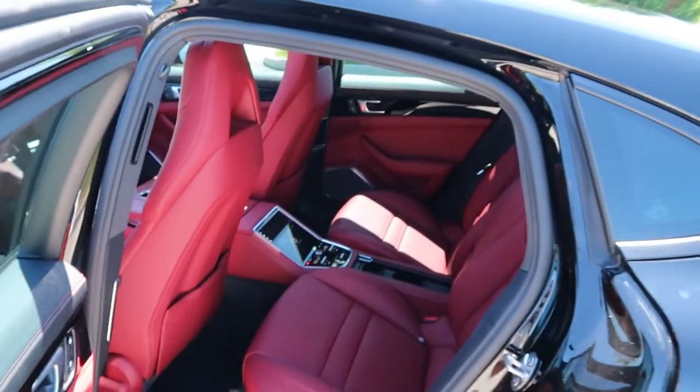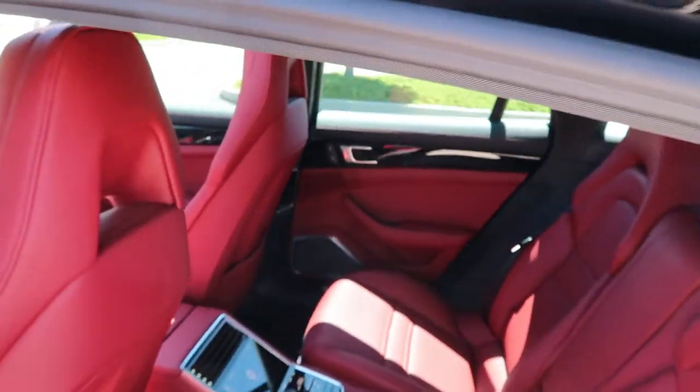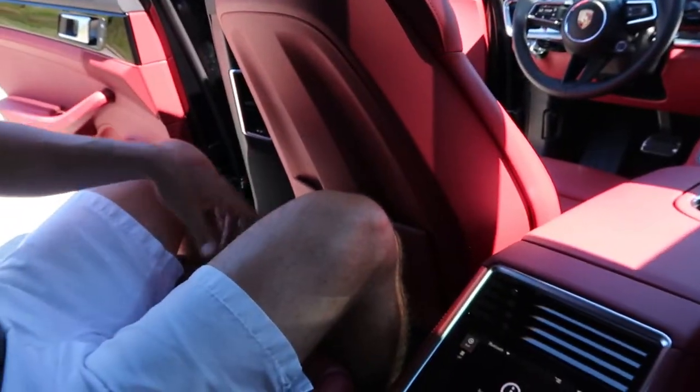And this is one of the really, really big selling points of the Panamera: the absolutely amazing spaciousness of it. The back seat has so much capacity. I'm sitting back here, okay? I'm 6 feet. I've been sitting up front, so this is all the way back, and I've got so much foot space here. My knees are basically there, right? Look at how much room I've got here. My head, tons of room.